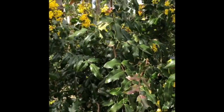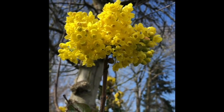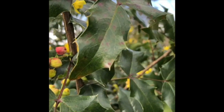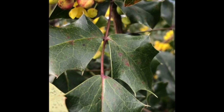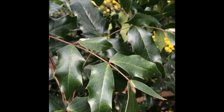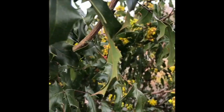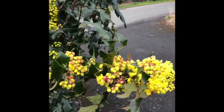It is gorgeous Oregon grape. Also loved by the hummingbirds. See its prickly leaves. Reminiscent of holly, isn't it? But it's not. A little windy today.